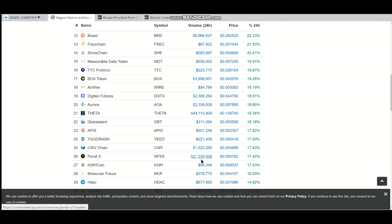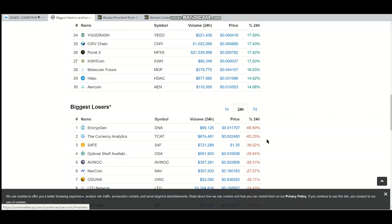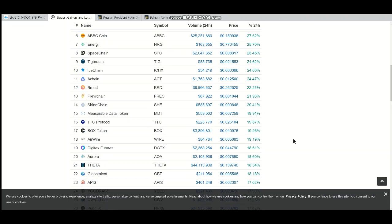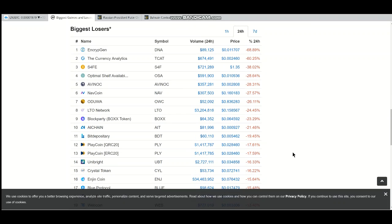Pundi X, there it is, 21 million volume. So we've got some fairly good volume builders today across some of the alts there. Interesting to see that, where Bitcoin has really been quite stable over the last day or so. We've dropped down, we've sort of stabilized now, but we're not within a huge price range. But we're seeing some big percentage, big volume increases on some of the projects. That's interesting to see. What about on the flip side?